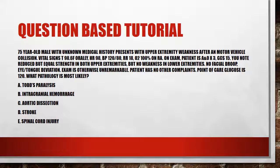All right, next question. A 75-year-old male with unknown medical history presents with upper extremity weakness after a motor vehicle collision. Vital signs: temperature 98.6 orally, heart rate 98, blood pressure 120/80, respirations 18, 100% on room air. On exam, he is A&O times 3, GCS 15. You note reduced but equal strength in both upper extremities. No weakness in the lower extremities. Doesn't have any facial droop, eye or tongue deviation. Exam is otherwise unremarkable. Patient has no other complaints, and his point of care glucose is 120.